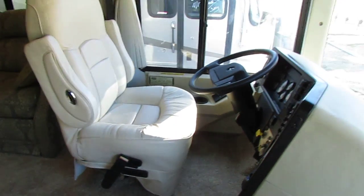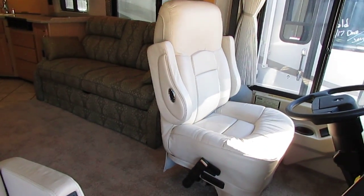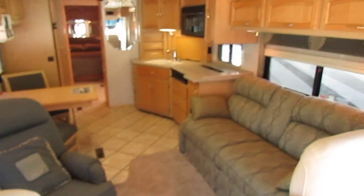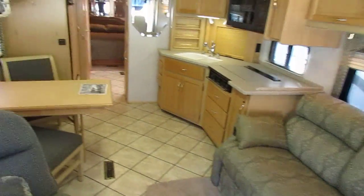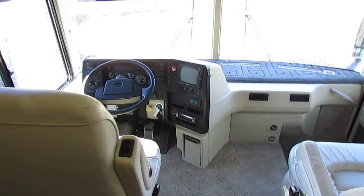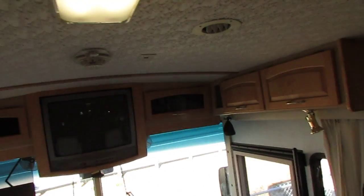But rest assured, folks, if you buy this motorhome, my certified RV techs are going to go completely through this thing with that up to 138-point inspection and make sure everything works on it. Of course, if they find anything on that inspection that does not work, it's going to be fixed before you pick it up or we deliver it, no matter what the cost. And this is one of those coaches, of course, you can tell well taken care of.